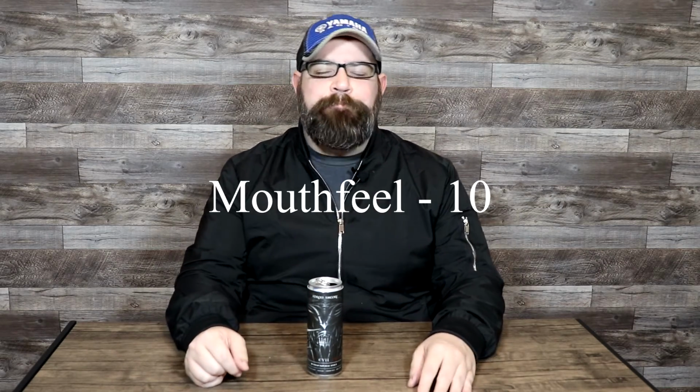It was extremely resistant and really felt exactly right, resistance and thickness-wise, to match that ABV. Frankly, the mouthfeel is what helped boost up that relatively underwhelming body, to where it balanced itself out. But the mouthfeel was absolutely fantastic. Gets a perfect 10 out of 10.